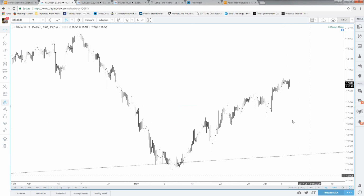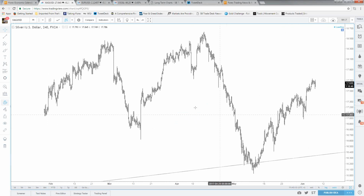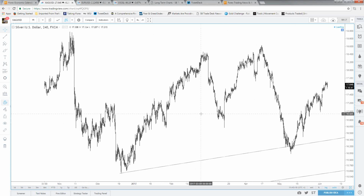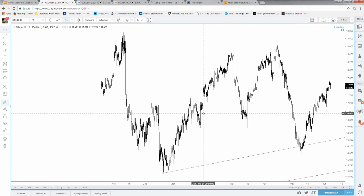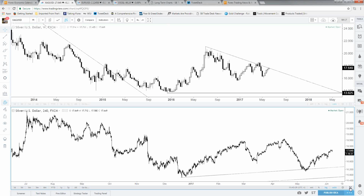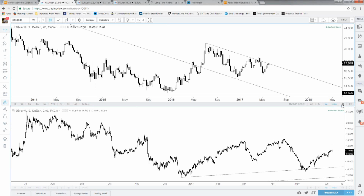So silver is not one that I would be looking to necessarily trade at this point. While I like the gold levels, silver is a little more confusing to me. So when I have something interesting to say on silver, I'll let you know. I just don't have anything interesting to say on it right now at this moment.